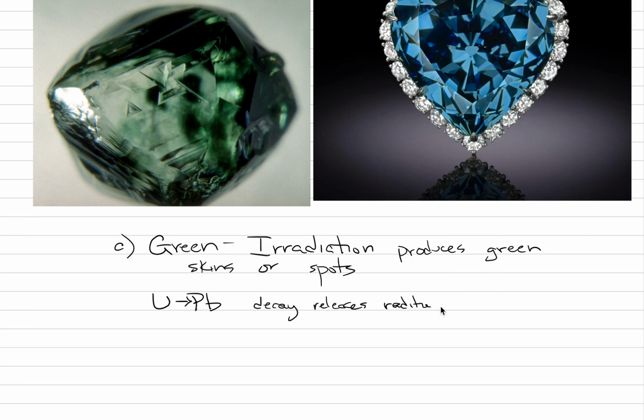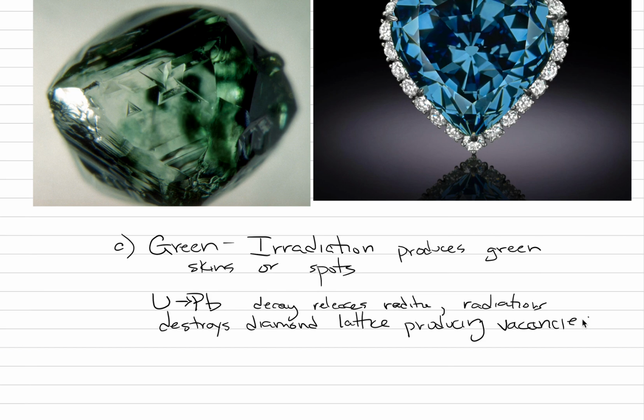And we're going to say that the radiation destroys diamond lattice, producing vacancies. And it's these vacancies, I'm going to underline it twice, that are what absorb light to produce the color. So we have color centers with trace elements to make blues and yellows, and we have vacancies to make green.